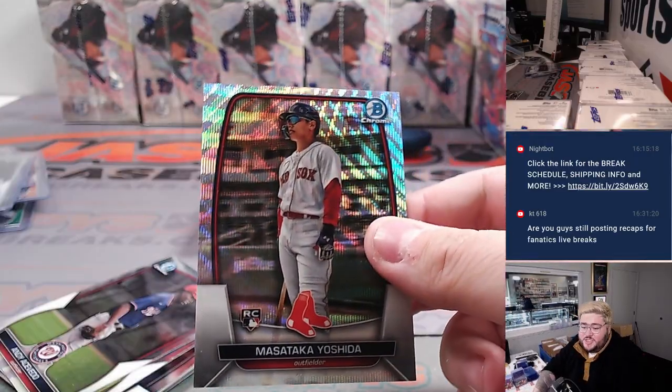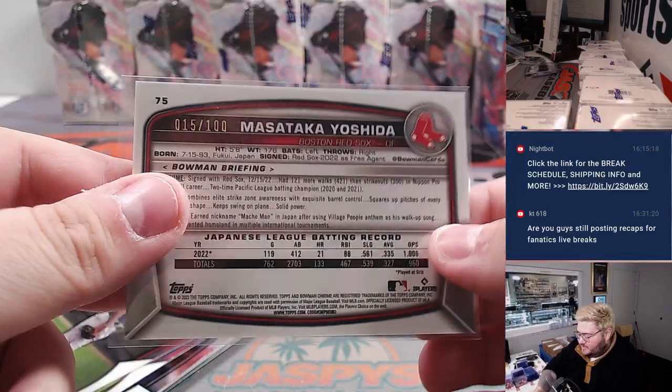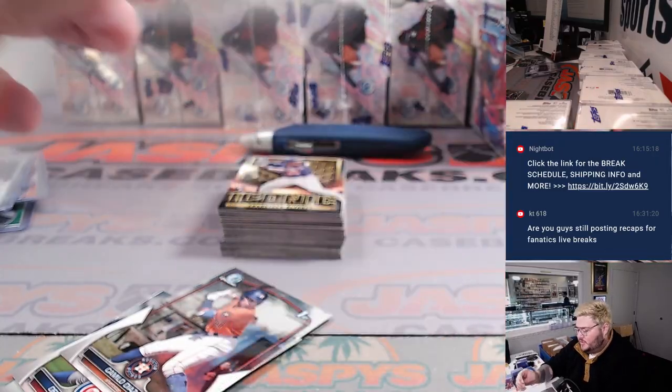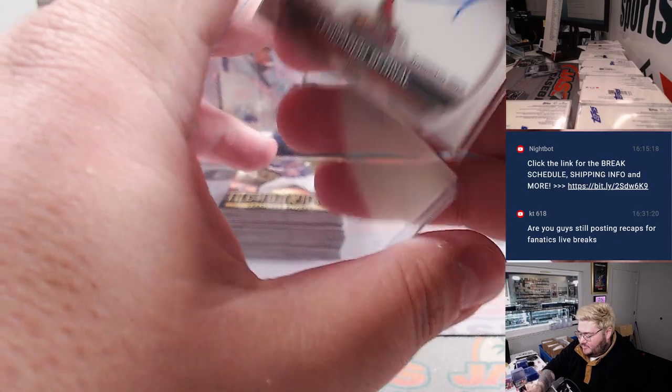Nice Masataka Yoshida in the Ray Wave. That's for Sean and the Red Sox, 15 out of 100. Nice work for Boston there. First auto going to be Leonardo Bernal, catcher, Bowman first for the Cardinals. Number 14 Cardinals prospect. Going to go to Matthew.